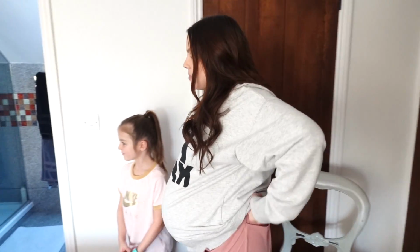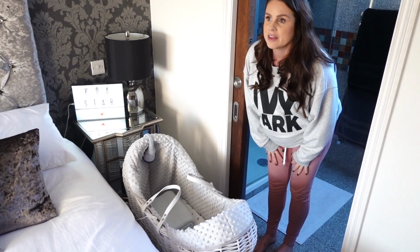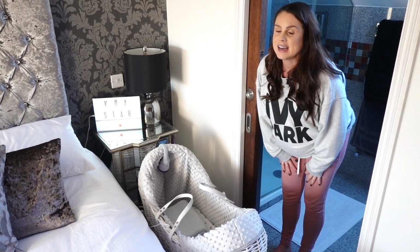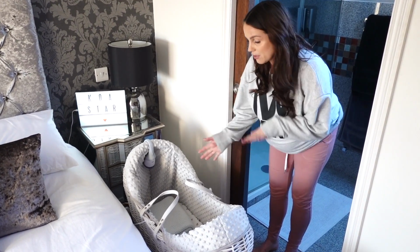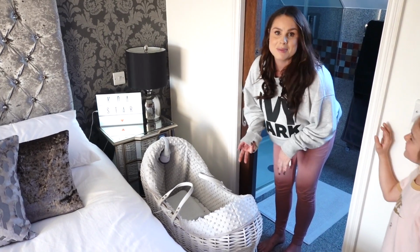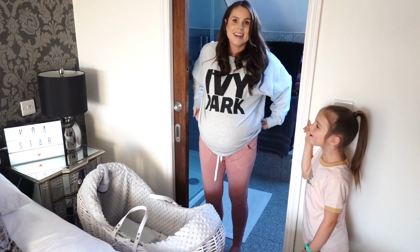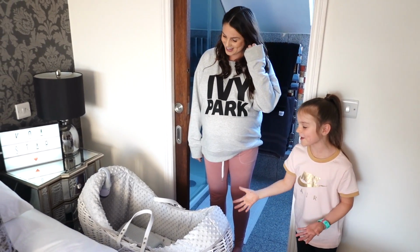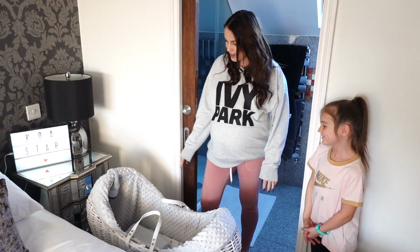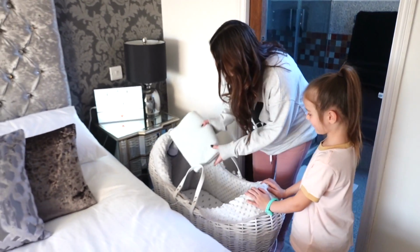And then over here we have little Koa's Moses basket. I'm thinking that we might actually take this out of the room and take it downstairs if the room feels a bit cramped. However, I've got it in here just for now because it's a nice little reminder of where he's going to be sleeping. It helps you visualise it a little bit more, maybe it'll even help you give birth, because you know the little baby will be in there. He's got this lovely little grey rocking Moses basket with a nice little blanket in it.